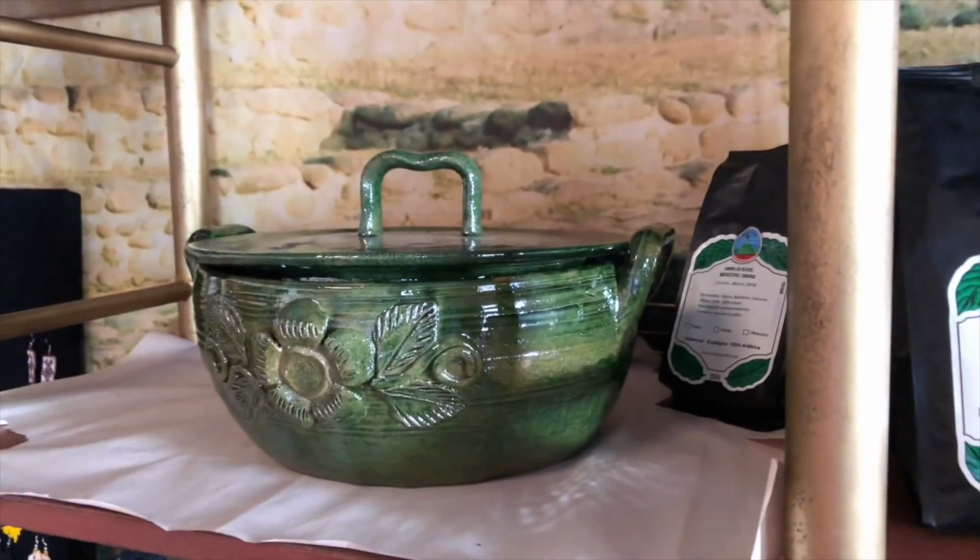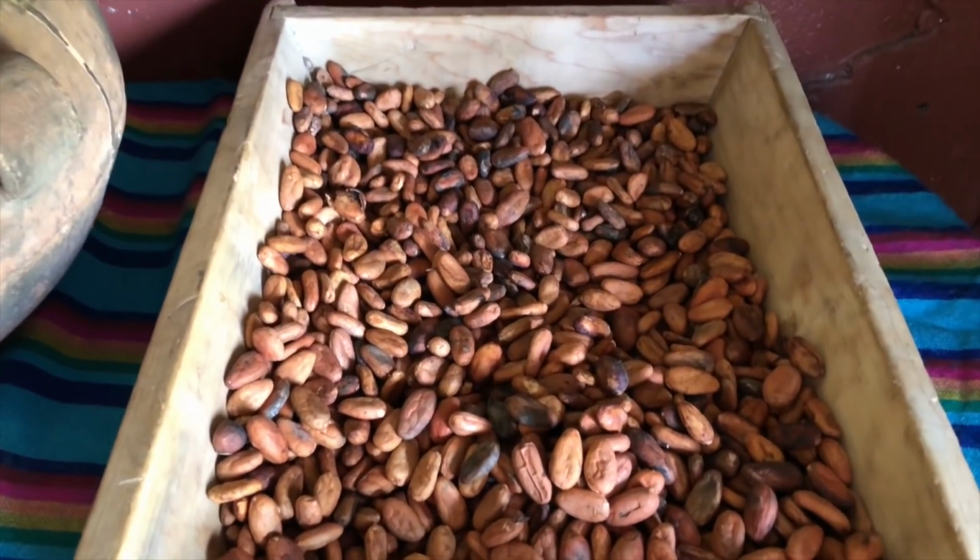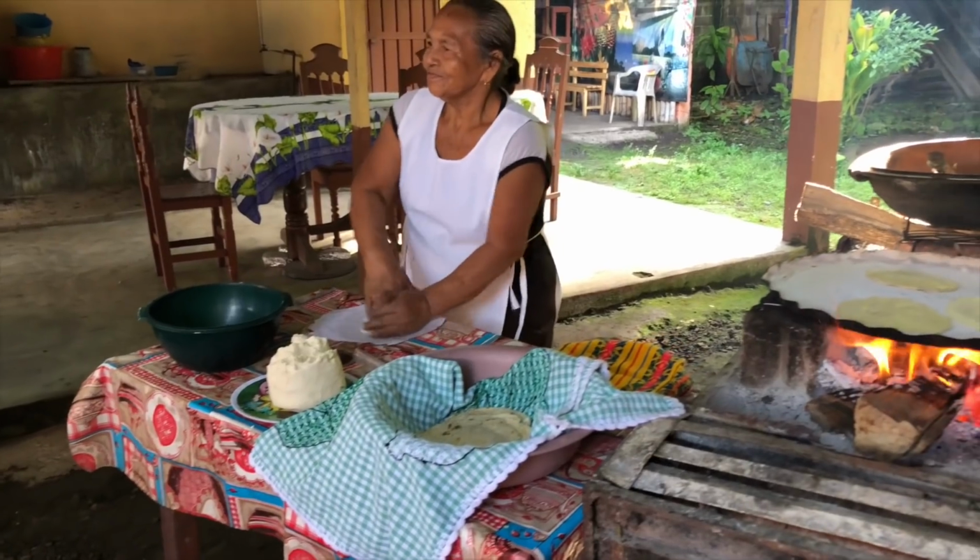Oh, cool. That's beautiful. The chocolate looks that way. Chocolate beans. Yes. Cocoa beans. Really? See how they made it?